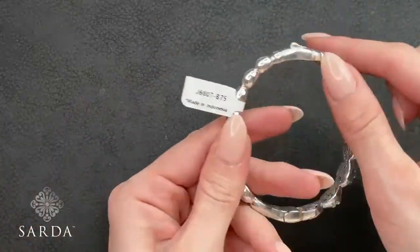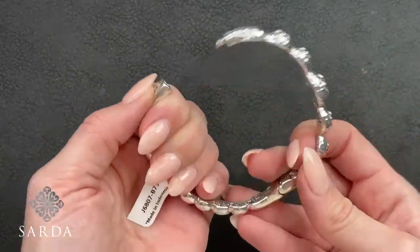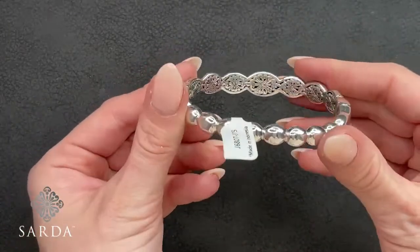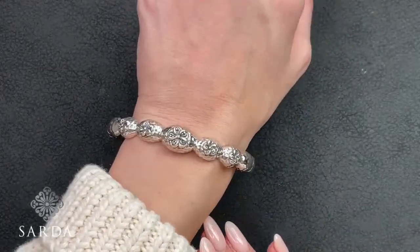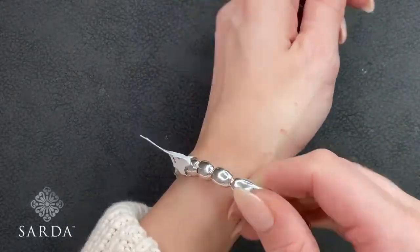All right, how about a frangipani hammered oval bangle, J6807. It is a 7.5, going to fit a 6.75 to a 7.75 inch wrist. I love that this is hammered. We've got these little bubbles with frangipanis on the interior with Janelle Adair's. It is high polished on the bottom. It does have that push button closure. And what I love about this is that you can wear it with the frangipanis or in the hammered, or you can wear it with the high polish. So kind of whatever floats your boat that day. So that was J6807. Some more Larimar.